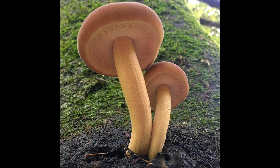So I guess it's just a process of helping to change people's minds about how they think about a mushroom. And so I'm going to give you guys some of the tips that I have for taking photos that will help you identify what you're looking at.